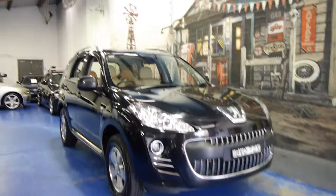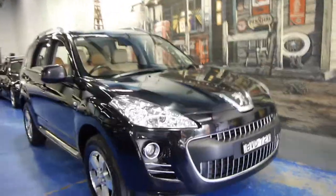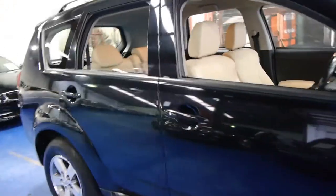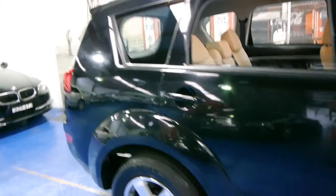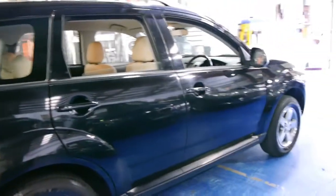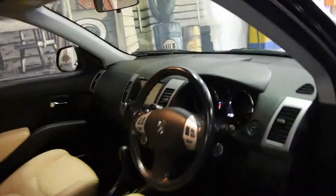My name is Philip Tarrant, and today we have for you a 2011 Peugeot 4007. It's the HDI, so it's a diesel and it's a six-speed manual. This model is called the ST, however it does come with alloy wheels and cream leather seats. In addition to that, it's got a reverse camera and navigation.